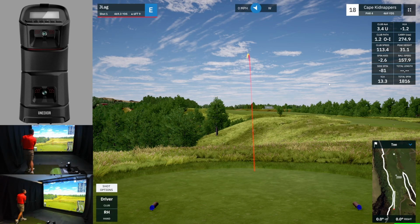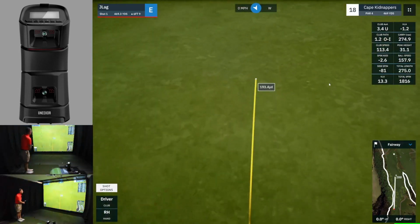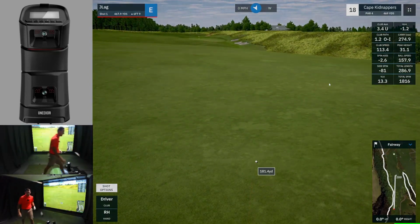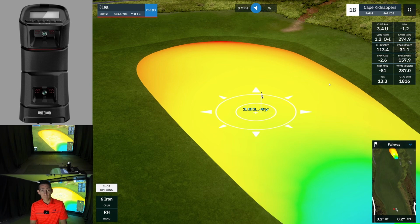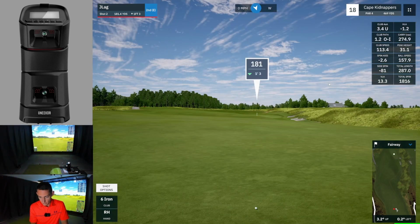Okay, decent drive, a little high off the face, but I will take that. Just must have hit into an upslope because that just killed it. It's going to leave 181. If you play this course, I recommend playing it off the forward tees because these blue tees, it's a long course. I'm going to hit a 7-iron and I'll have to hit this pretty good.